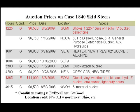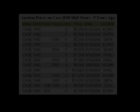Wondering how Case 1840 skid steers have held their value over the years? Good question. No need to guess. Let's take a look at our facts. Auction sale prices from 5 and 10 years ago.